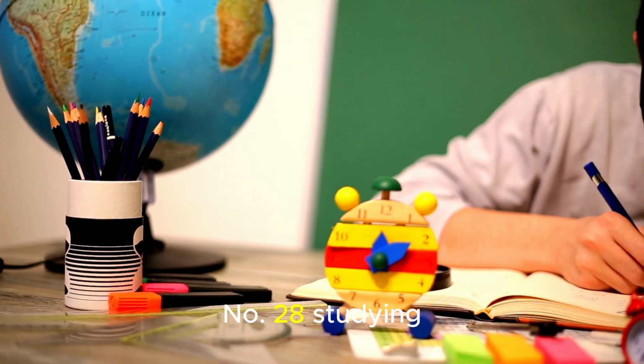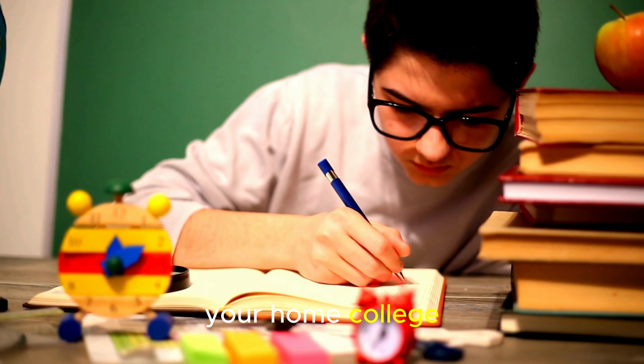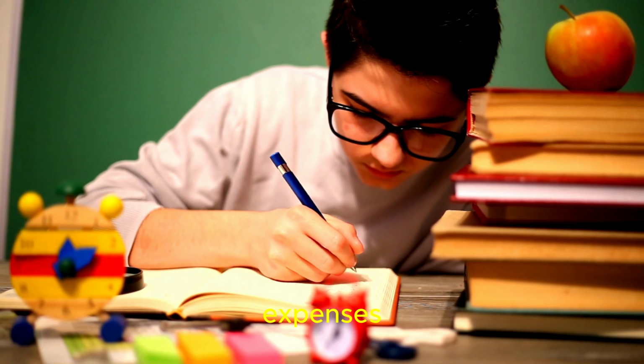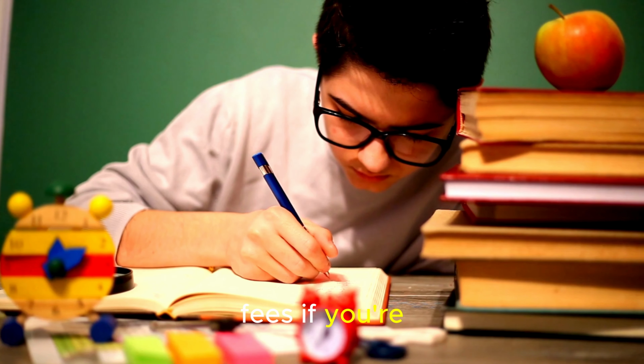Number 28. Studying abroad and tuition costs. Some study abroad programs cost less than staying at your home college, especially in countries with lower tuition, but you have to factor in travel, housing, and visa expenses. It's like swapping your home cable plan for an overseas package. Cheaper on paper, but with extra fees if you're not careful.